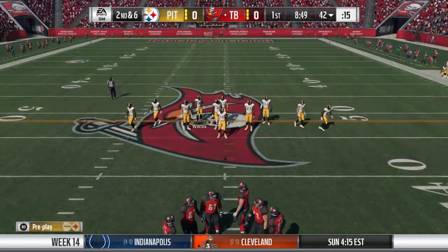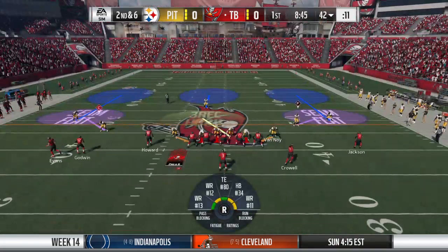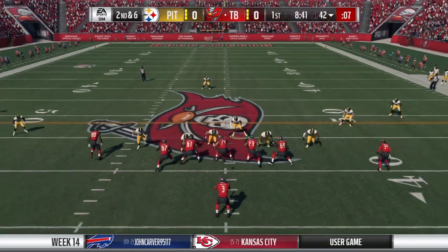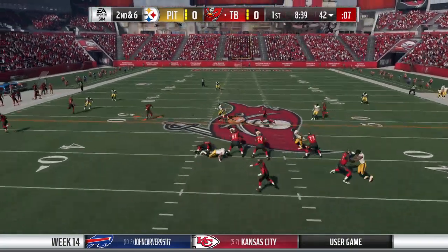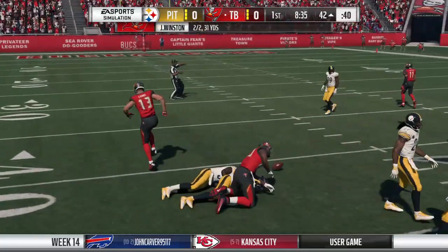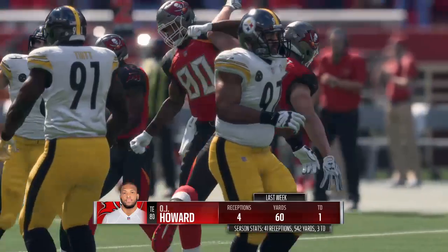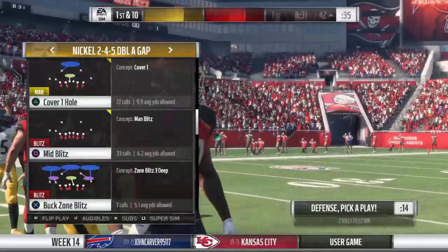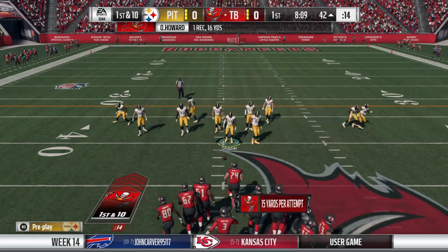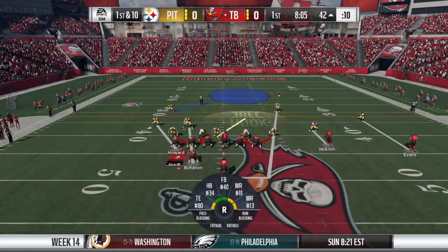And after the play on the ground, that brings up second down here. From the gun, Winston. That's caught by the big tight end, O.J. Howard. And taking it across midfield and inside the 45. The numbers there for Howard a week ago: 4 catches, 60 yards. And he was able to haul that pass in there, but he knows he's got a tough task ahead of him.